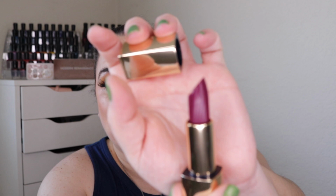Because Deb purchased a lot, we were able to get two free lipsticks because it was National Lipstick Day. So I chose one from Estee Lauder. This is the Pure Color Lipstick. Mine is in the shade Insolent Plum. So I have another bullet lipstick, another beautiful purpley shade. I'm excited about this one. Haven't tried it yet.